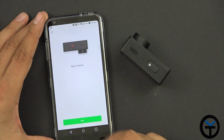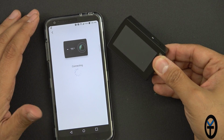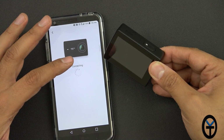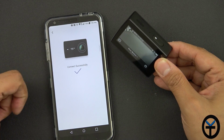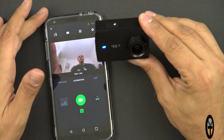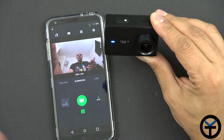For now, I'm just going to connect to this camera, say next, next. It's asking us basically to turn on the camera and just make sure that it's turned on and the Wi-Fi is turned on. The default password is set within the app, and you can change it later on if you want. But it does connect via Wi-Fi. You'll notice connection is successful. And then we have directly, it's right there. It's filming me right now the way I would actually be filming this video.